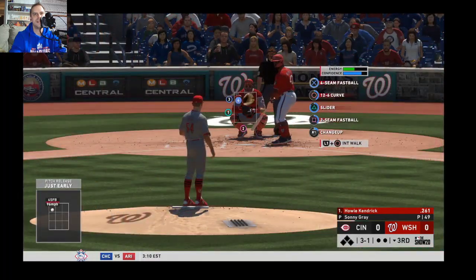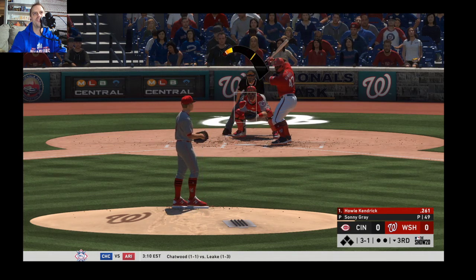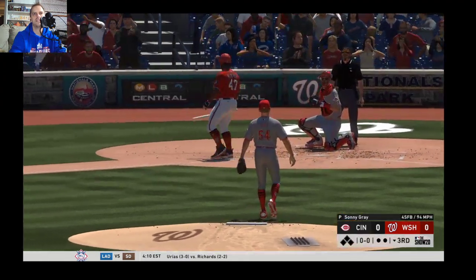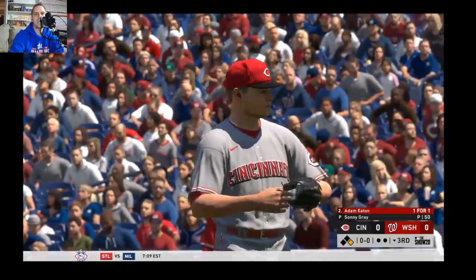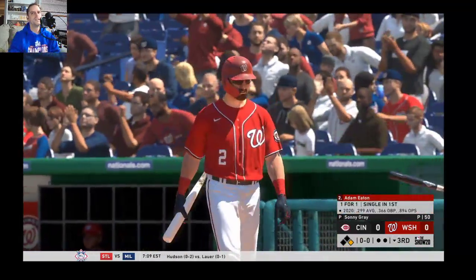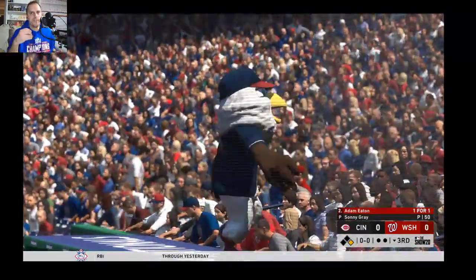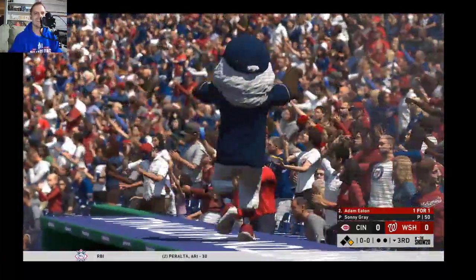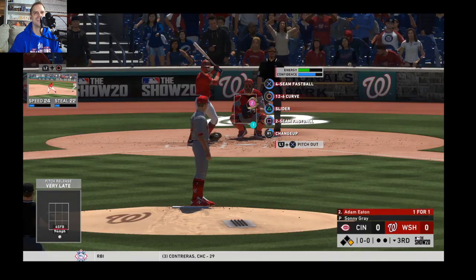Yeah, I don't like how Sonny Gray, he's got this weird windup. That little meter there goes so slow for Sonny Gray. None of my other pitchers do that. There's a walk. So that's the second time today that Kendrick has reached via the walk. Yeah, Sonny Gray's not my favorite pitcher to use. I've often thought about actually going in and editing his windup, but I feel like that's kind of cheating a little bit. But I should have made, when I made myself up, I should have made him throw underhand.